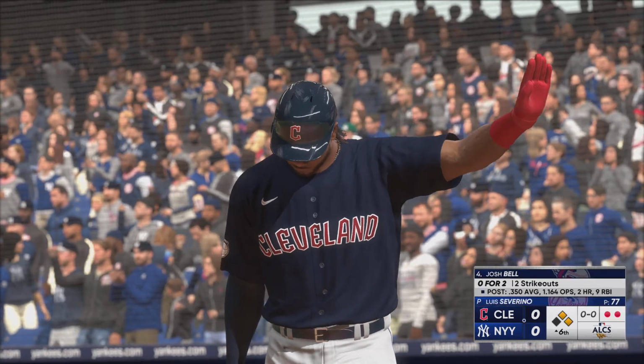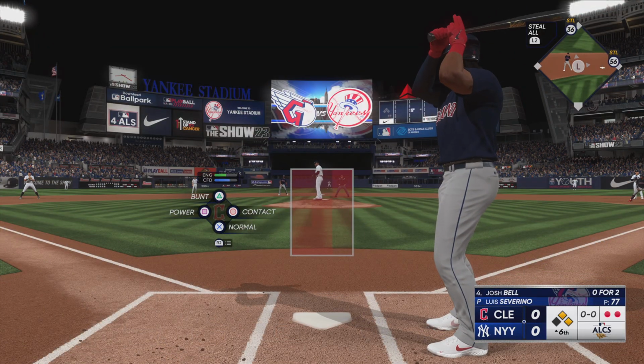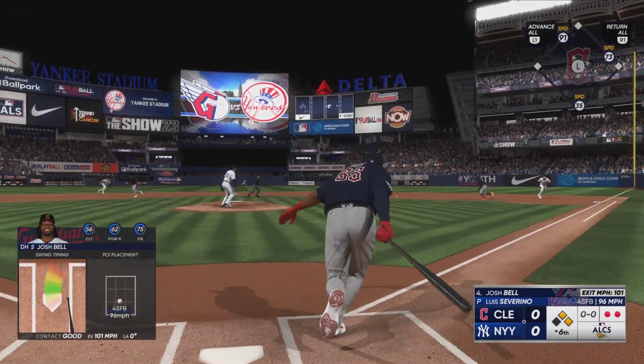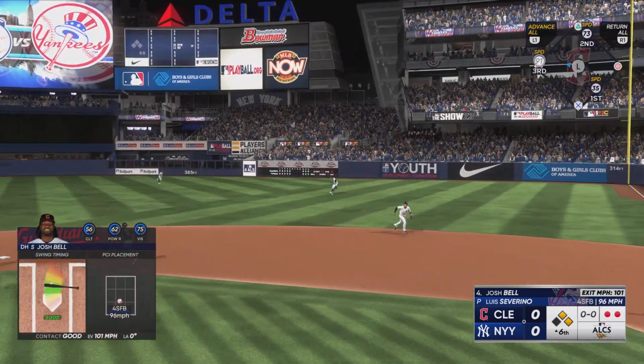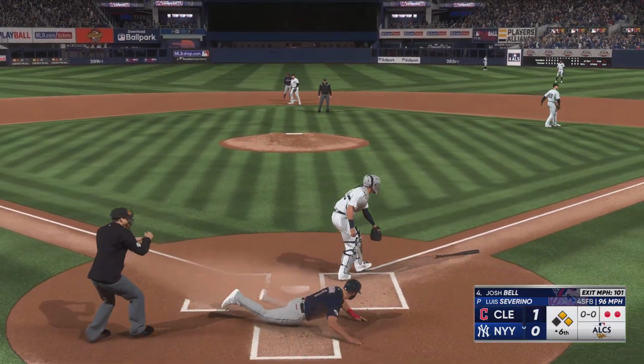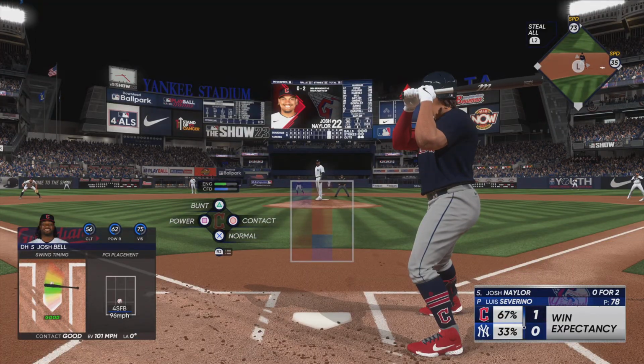Here's Josh Bell. And he hits a ground ball right side, and it finds its way through for a hit. The throw home. Not in time. He's safe at the plate. And it's 1-0. Well, they strike first as he gets the job done to bring home the run.